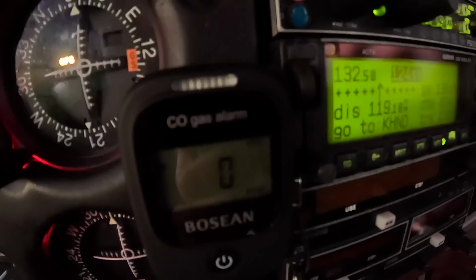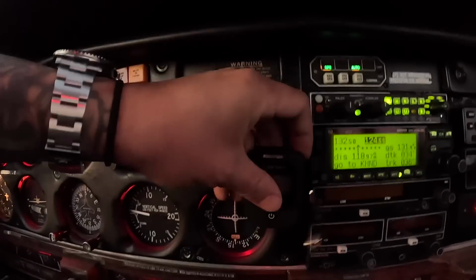Big thing, single engine pistons. Carbon monoxide detector. That's huge. I just Velcro this one on. It's on Amazon. But I take that anytime I'm in anything piston powered because I don't want to fall asleep from carbon monoxide poisoning.